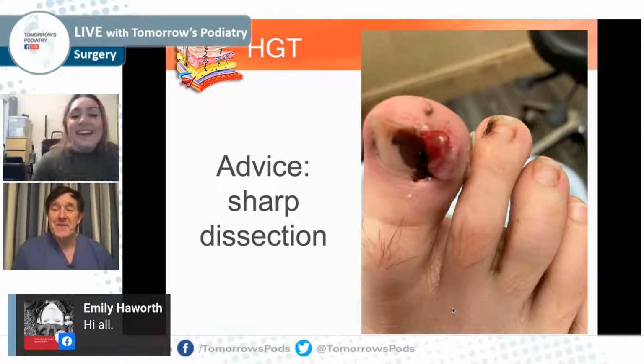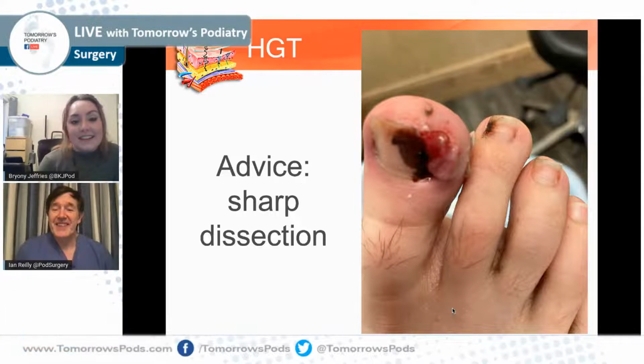This is true. Well, I think that hypergran tissue could do with chopping off quite plainly. So would you feel confident in doing that? One of that size, yes, I think I would. Good. In personal experience, I've only graduated in July last year, so I've not done a great deal, but in the nail surgeries I have performed, there's been hypergranulation tissue. I have taken it off. Not had any problems, which is good.